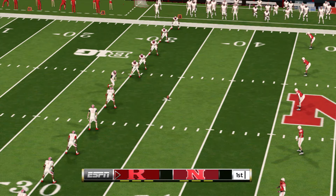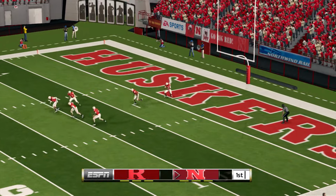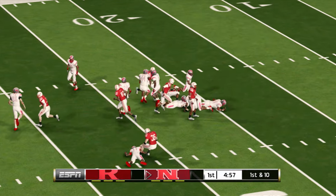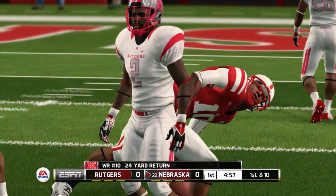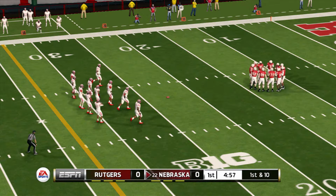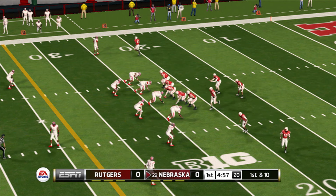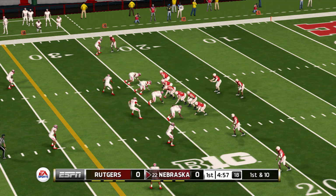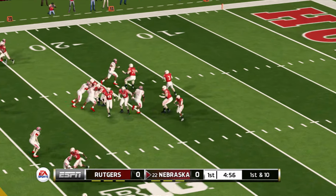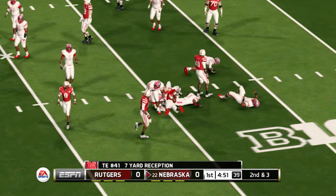Rutgers lines up to kick this one off, and we're just about set to get underway. He just drills this one. He's to the 20. They'll bring him down at the 23. So here comes the offense taking the field for the first time today. Watch out here. He's taken down at the 30-yard line.